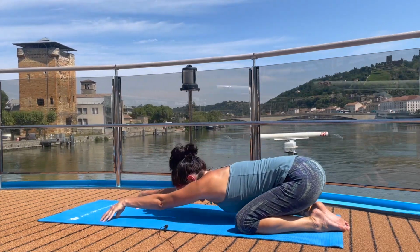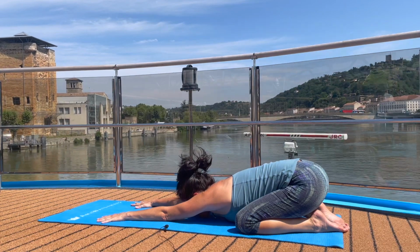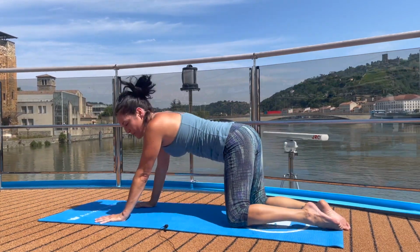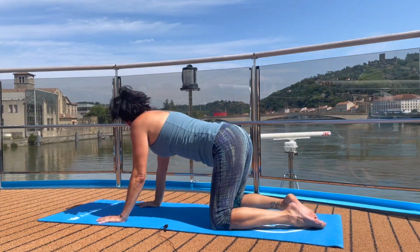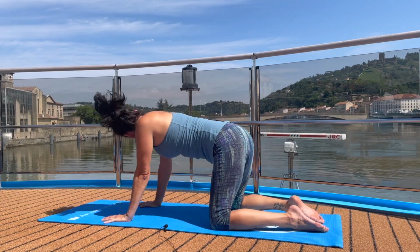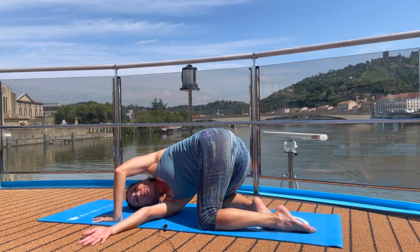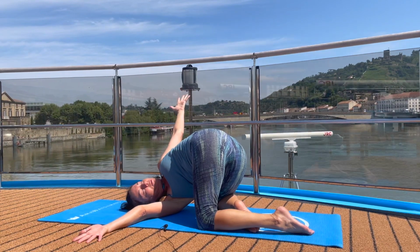And child's pose. The water level is really high right now, so you probably can tell as we're going under these bridges that we're pretty close to them. So threading the needle.